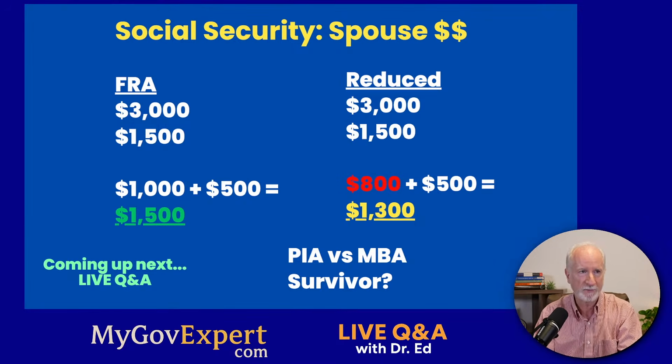Okay, so here's an example. Full retirement age. If you are the spouse and your higher earning spouse is collecting benefits, and the higher earning spouse's full benefit amount, called the PIA, that's the benefit at the full retirement age, is $3,000. That means you're eligible for half, because you are at your full retirement age, $1,500. So it's not reduced if you start collecting it at full retirement age. If you start early, then it is reduced.